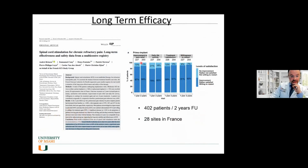So, and in the long term, how is the performance as the years pass? Well, this study from 2018 with over 400 patients that underwent primary implant for low back pain and radicular pain, or battery replacement, showed that the levels of satisfaction were very high. The follow-up was 2 years, which is considered long-term already in the neuromodulation world. Regarding improvement in pain relief, the satisfaction level was over 85%, almost 90%. Daily life activity, treatment satisfaction, and especially willingness to restart, meaning if you had to do it all over again, would you? Over 90% of the patients responded yes. So the patients continue to be very satisfied 2 years after the stimulation.